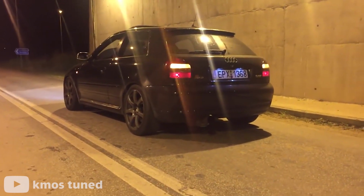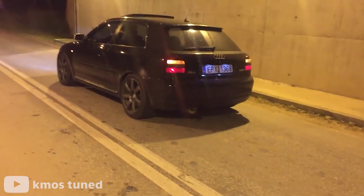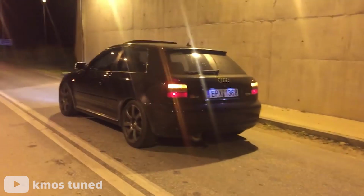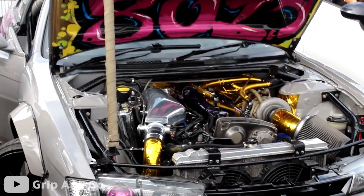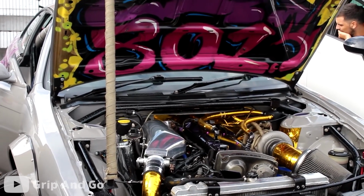And here we have the good old 180 20 valver with a big turbo shooting some flames. And this drift spec RB26 S14 does a burnout in the middle of the street.